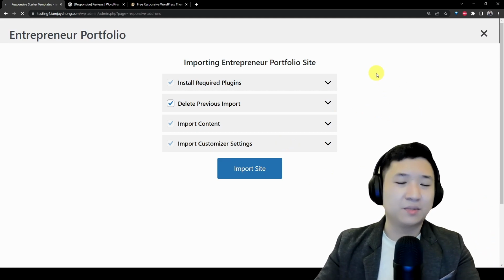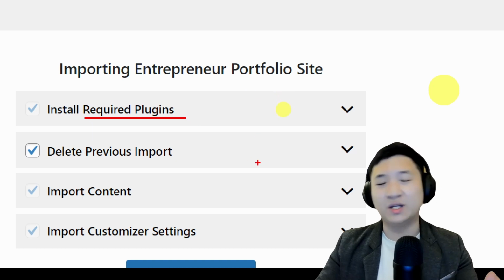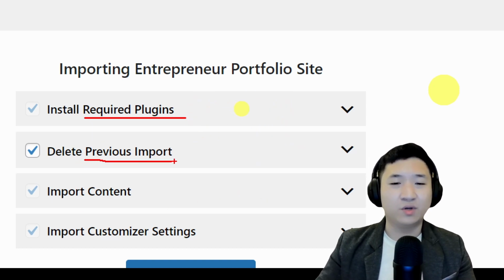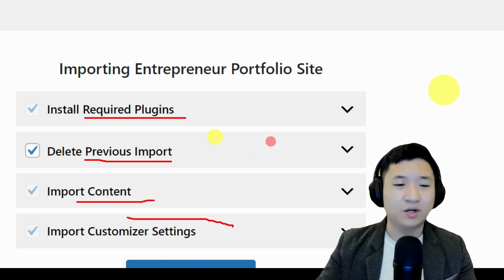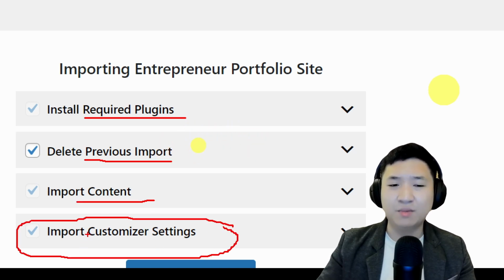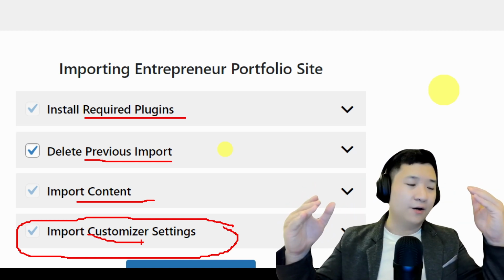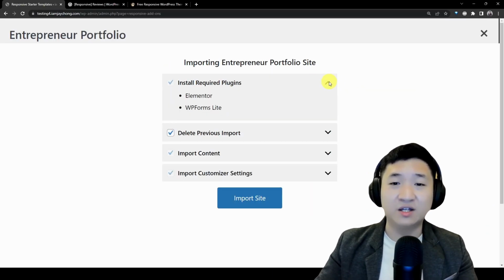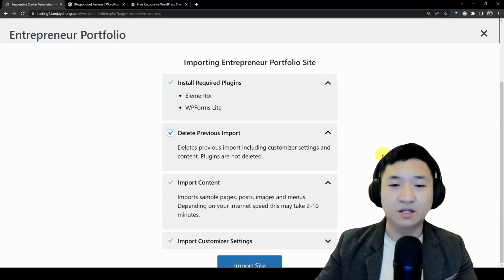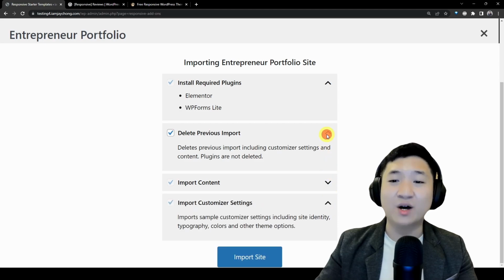This is the settings that you can choose from. Do you need the plugins? You can delete the previous import if you have done it. And then you can import content, as well as import the customizer. Customizer stands for the global settings like your menu bar, the color theme, or the font type. It's really up to you and it's very adjustable. There are a lot of settings here with some description for you, so it's up to you whether you want this or not. Let's say I want everything.